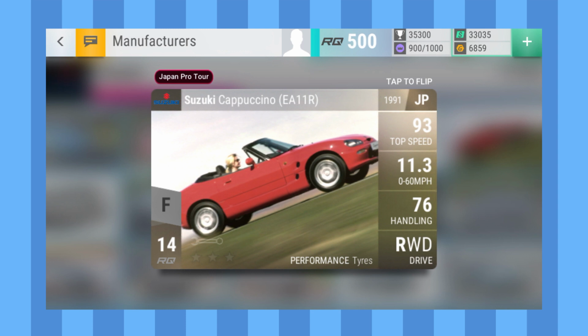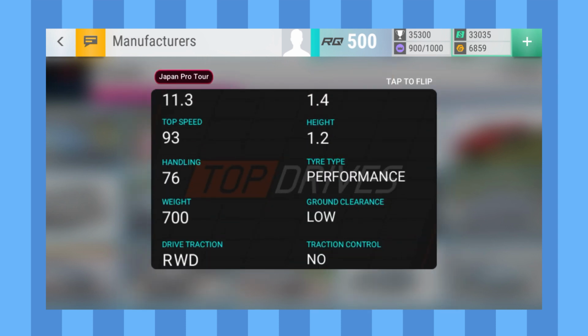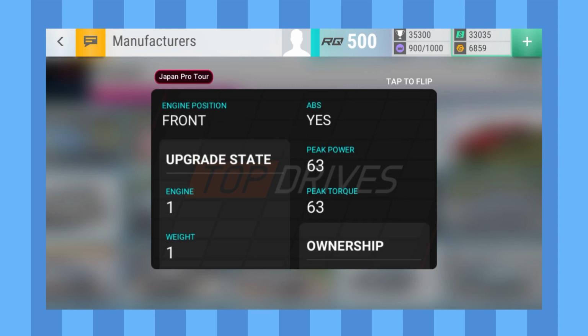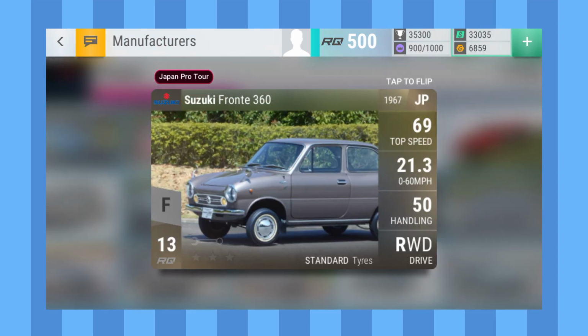It has almost better stats than the Honda Beat, but only 14 RQ. It's just simply a must-have. Light, nimble and grippy. As a bonus you even get ABS, will be used a lot in club races.